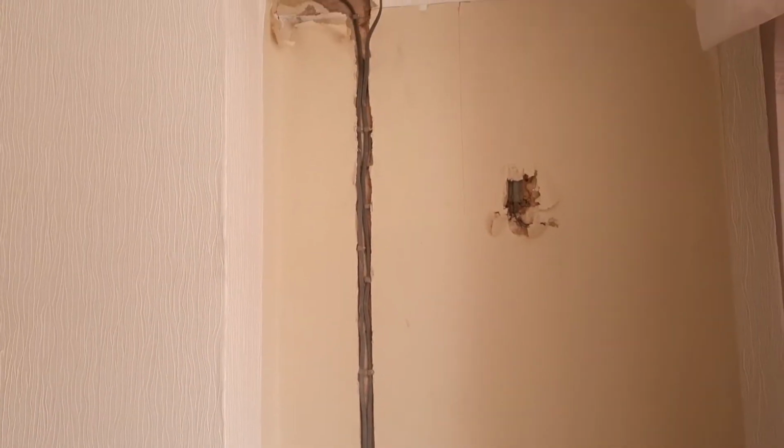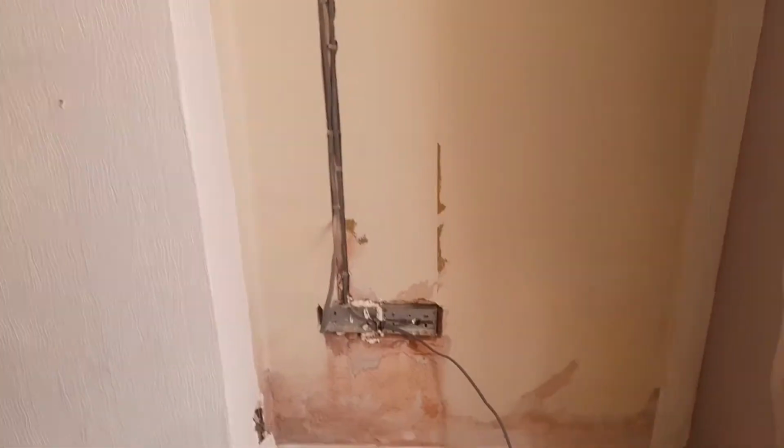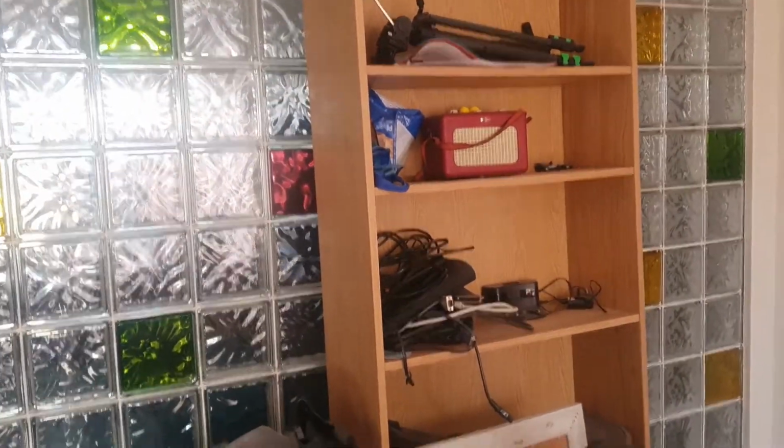Over here's a mess, probably one of the worst messes so far. Look, so all the coving's out, so you could come from the top down. Just a pendant up there. More channeling into the tiles, look.